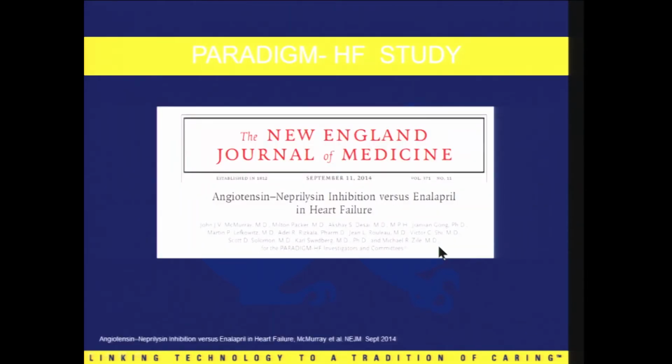So the next trial that I want to present is the PARADIGM-HF study, which was published back in 2014. And this study looked at the use of an angiotensin receptor blocker and a neprilysin inhibitor versus enalapril. So the thought here is that you would block angiotensin II effects at the receptor level and at the same time leverage the beneficial effects of natriuretic peptides by decreasing their metabolism with the neprilysin inhibitor.